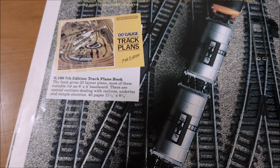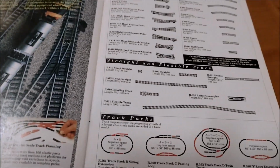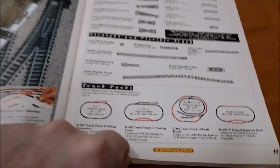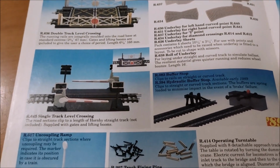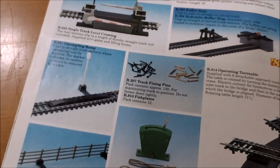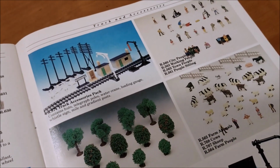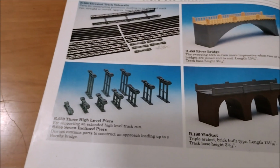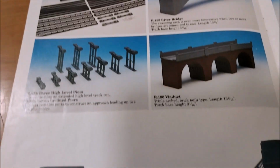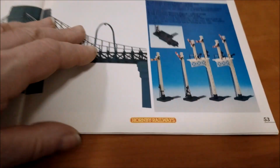There you go, it's got the new 7th edition track plans book. Shows you all the tracks. They're still showing the same track packs. I'm surprised they never do anything different. So, the level crossings, you've got the traditional and you've got the barrier crossing. You've got the buffer stops, the uncoupling ramps and the trackside fencing and so on, and the track accessories pack and the people and the trees and the turntable, the elevated track sidewalls, the river bridge and the viaduct and the grand suspension bridge and the single and junction signals, lit signals, bridges. I think that's quite nice.